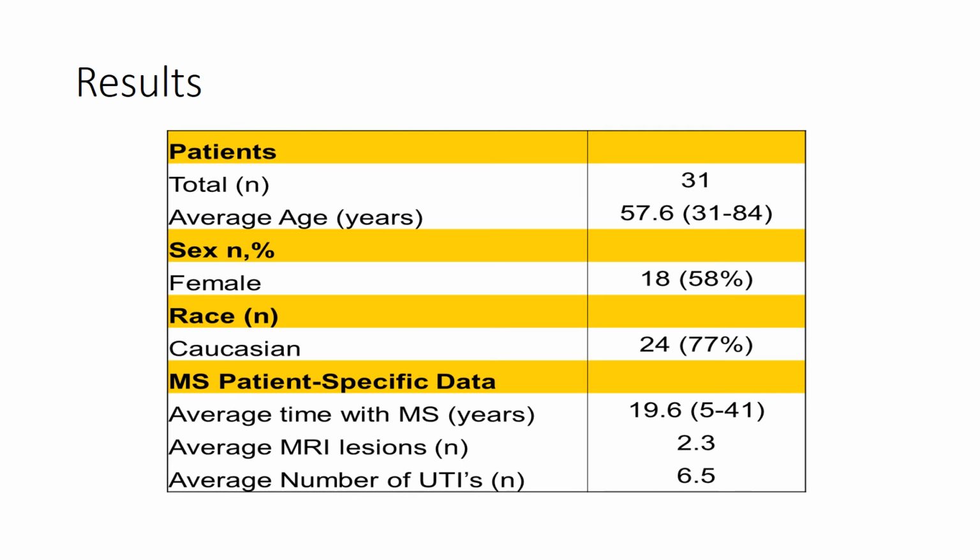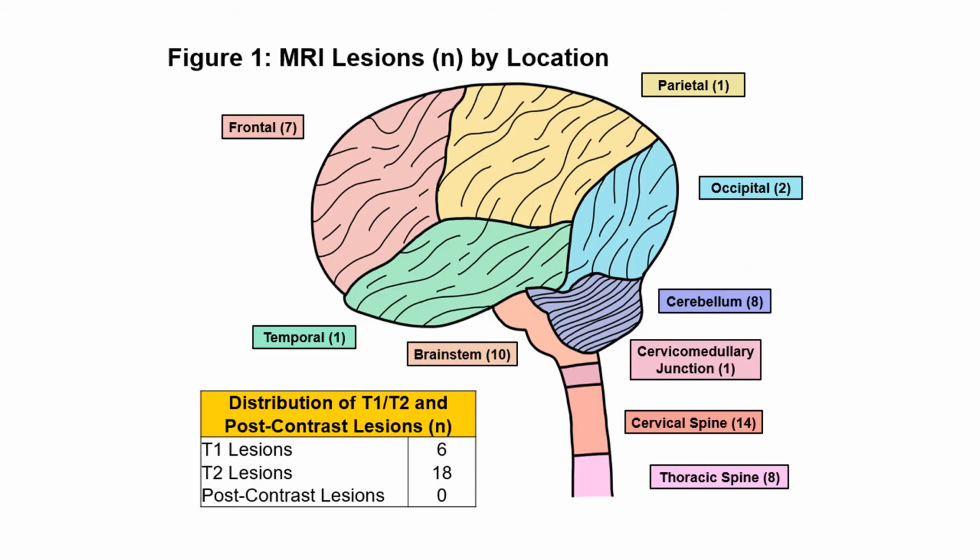So 31 patients met the inclusion criteria, and you can see the demographics here. A little bit fewer females compared to other cohorts, at 58%. You can see here that the average MRI lesion count per study was 2.3, which gives us some data to analyze. You can see here the distribution of the lesions, and there was a good distribution with large numbers in the frontal, brainstem, cerebellum, cervical spine, and thoracic spine. You can also see a large number of T2 lesions were noted compared to T1 lesions.